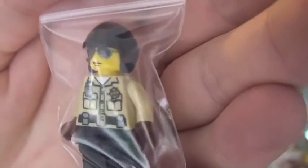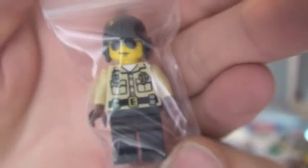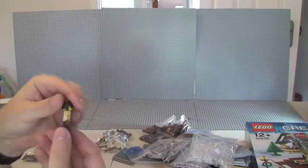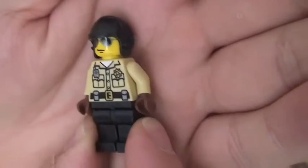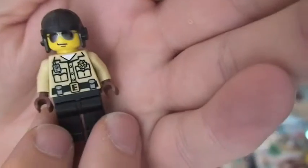So there you go, guys. If anyone wants to let me know who that is, leave it down in the comments. I'll get it out of the bag so you can see it a bit easier. Interesting. Okay, let me know who this minifigure is. I'll have to have a look on the invoice because I don't remember ordering that one.